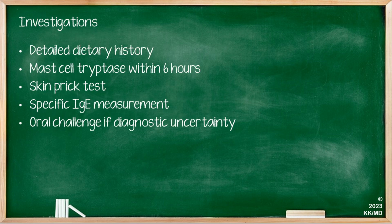The investigation of a case of nut allergy is really down to the history. So taking a detailed history is key, and the rest of the investigations is similar to any type of suspected allergy. That includes a mast cell tryptase level within 6 hours of presenting with symptoms, skin prick testing, and specific IgE measurements. There could be a possibility of oral challenge if there is diagnostic uncertainty. However, it's really important that this is done under strict measures and somewhere with trained personnel and access to resuscitation facilities. So in case of a true anaphylaxis, the patient could be resuscitated promptly.